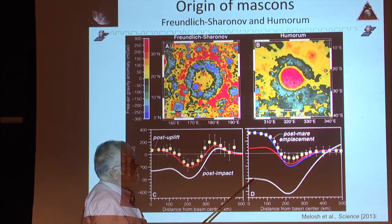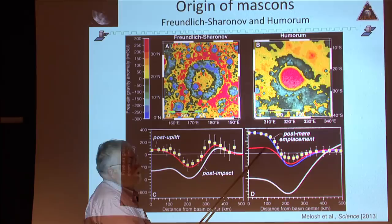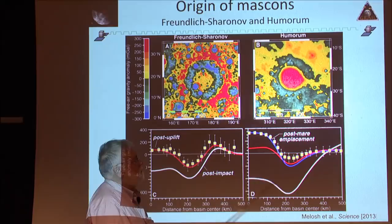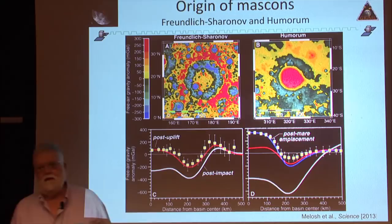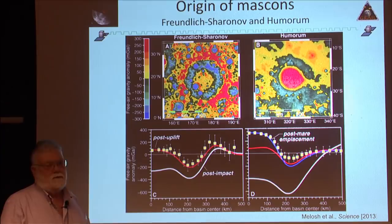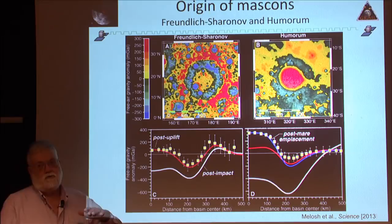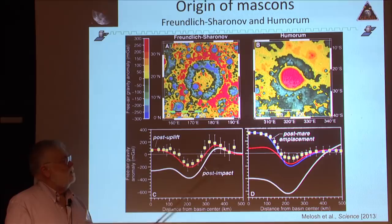Now with Humorum Basin, which is a near-side basin, we do the same thing. This is pre-impact, right after the impact. The red line is after flow has occurred, and we don't match the gravity. But we notice Humorum is full of lava. Freundlich-Sharonov is not. So then we put in the lava with the estimated thickness that we think it should have, and we get the blue line. So we can see that the lava filling has given us another 100 milligals of gravity. This is lava about 3 kilometers thick, supported out of equilibrium. It did not sink down to isostatic equilibrium. It's supported by the strength of the moon. The moon at the time of the lava flows, which took place about 1 billion years after the impact basin formed, was by that time strong enough that it could support that.